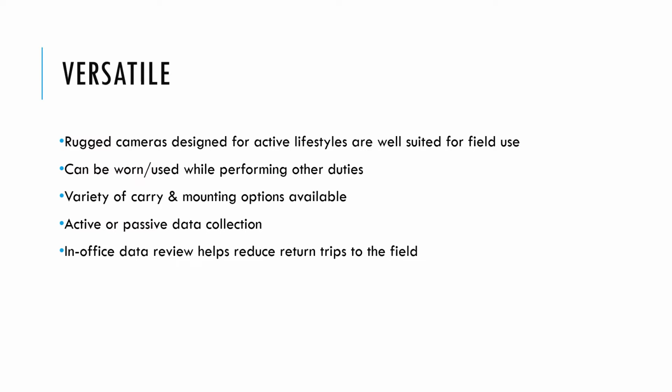In passive data collection scenarios, field workers can go about their regular duties while allowing the camera to capture their surroundings. This data can later be used for documentation, data extraction, or for further inspection, potentially eliminating the need for a return trip to the field site.